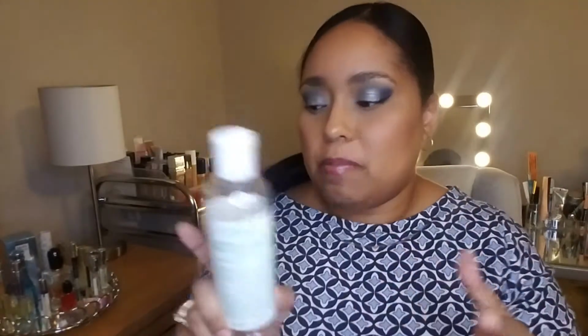Okay. Now another toner that I expected to like a little bit more than I did, and if I didn't mention before, all of these are empties. I've been saving these empties for the past year, and I was like, finally, I need to talk about them so I can throw them away. So this one is by the brand Kiehl's, and this is the Cucumber Herbal Alcohol-Free Toner.